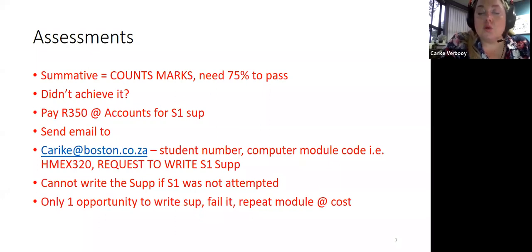Once you have paid this amount, once again, you can send an email to myself with your student number, with the computer module, and then just state you're requesting to write a summative sub. Then I can open up the sub for you. If you do not do this, a supplementary opportunity for computers will not be opened and you will miss it. Also, you cannot write the summative sub for computers if you did not attempt the original summative assessment. You only have one opportunity to write the sub. If you write the sub and your mark is still below 75%, unfortunately, you fail that module and you have to repeat it at cost.